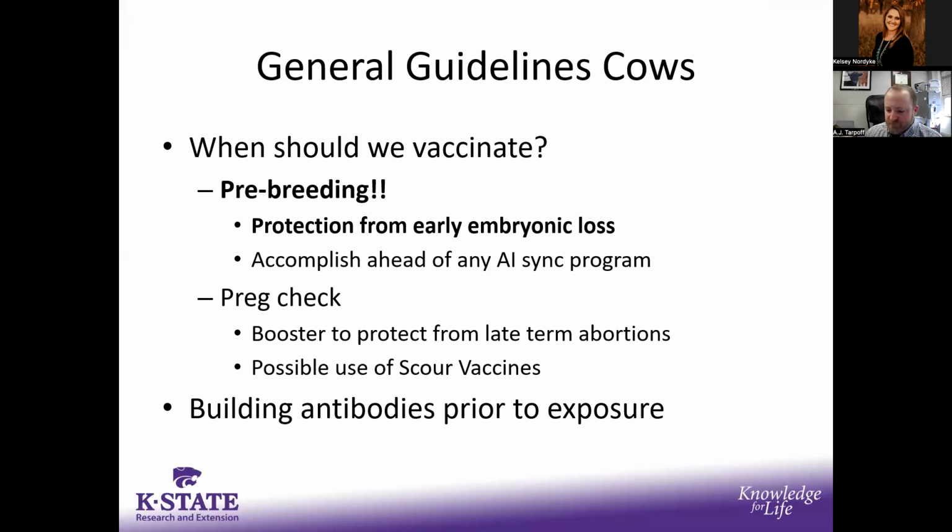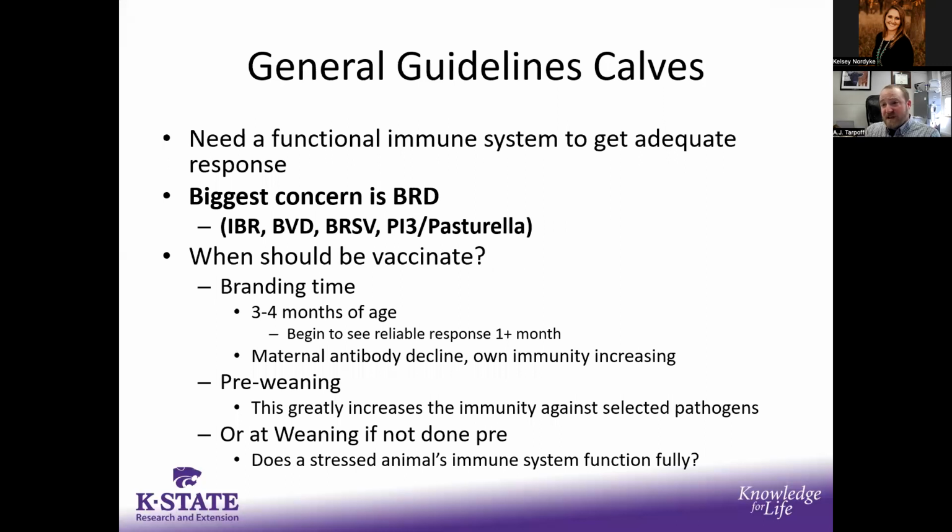Now, the difference is calves. Remember, the main concern is respiratory disease, pneumonia in the lungs. But again, the calf has a developing immune system, just like all of us had. Whenever we were young, maybe we got sick more than we do as we get older, as we're building and strengthening an immune system. Now, that newborn calf is born with a fully functional immune system, but it's pretty weak. It doesn't have the protection that its mother has.